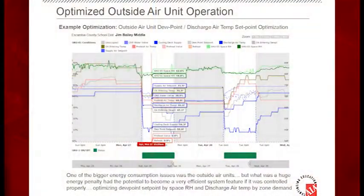On optimization, we talked about those outside air units. They were great outside air units, but they weren't being told to run correctly. So, back to getting that end-to-end optimization, they started out set to a 52 degree dew point leaving condition all the time. I know it's really humid and a jungle out there, but there are actually times of year we don't need to do that.